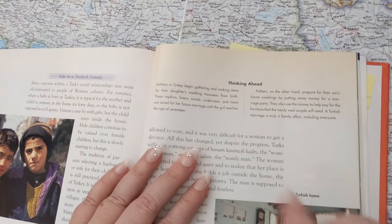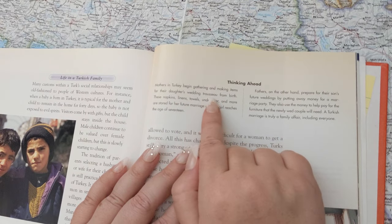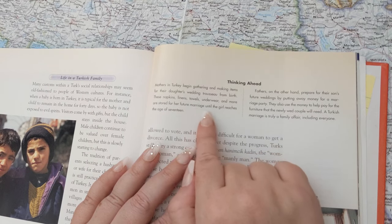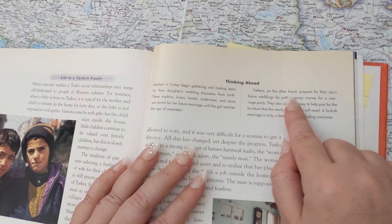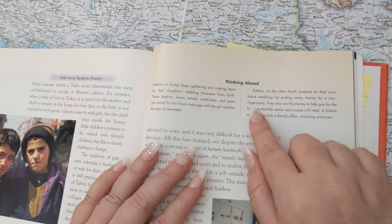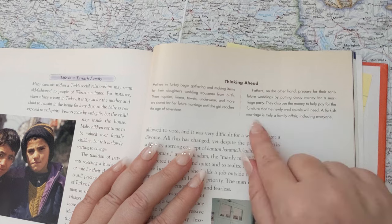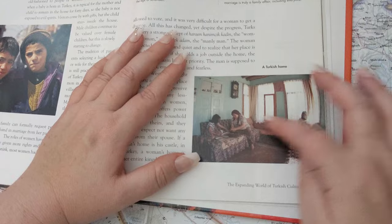Thinking aloud. Mothers in Turkey begin gathering and making items for their daughters' wedding trousseau from birth. These napkins, linens, towels, underwear, and more are stored for her future marriage till the girl reaches the age of 17. Fathers, on the other hand, prepare for their sons' future weddings by putting away money for a marriage party. They also use the money to help pay for the furniture that the newlywed couple will need. Turkish marriage is truly a family affair, including everyone. There's a little home here.